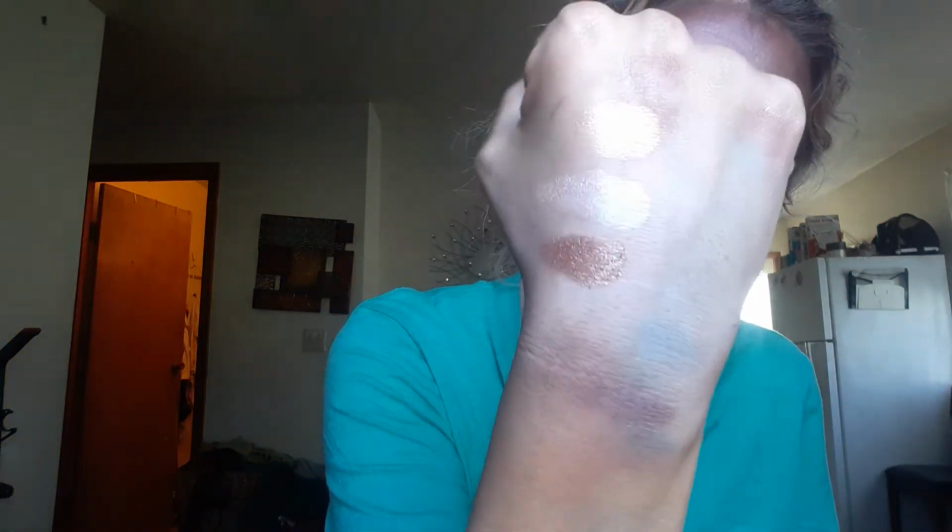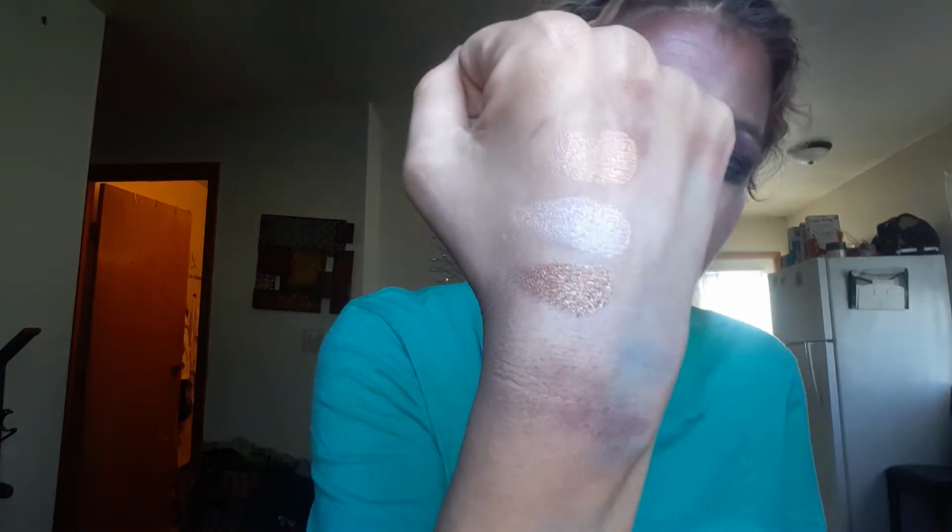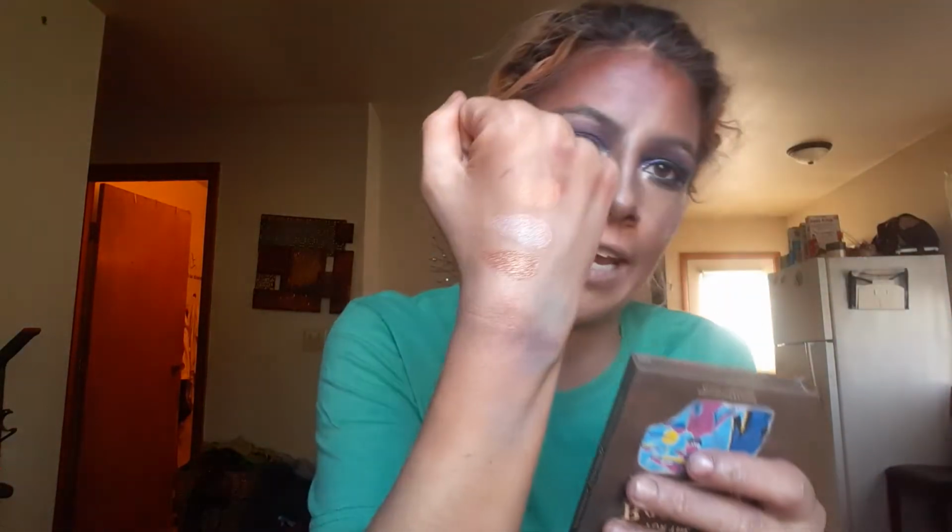There's those. I'm an NC40, so I can use these two right here. This one's a little bit deep, so I like to mix it. But this one I freaking love. This one is really good too. I like that one. This one's a little bit deep. So if you're anywhere near my skin tone, this is perfect for you. Maybe NC37. Maybe I am at NC37 right now. NC37 or up. Definitely recommend this little guy.